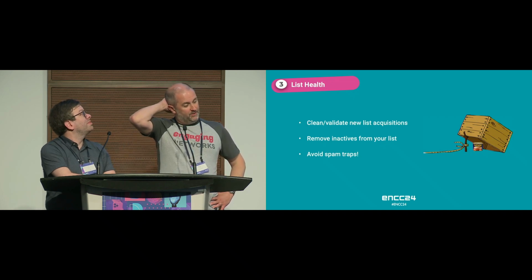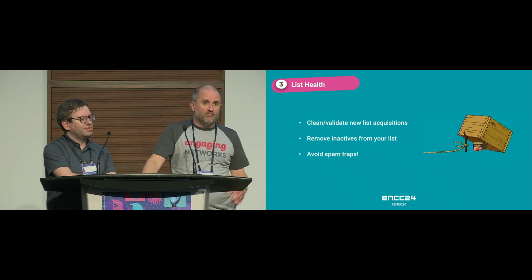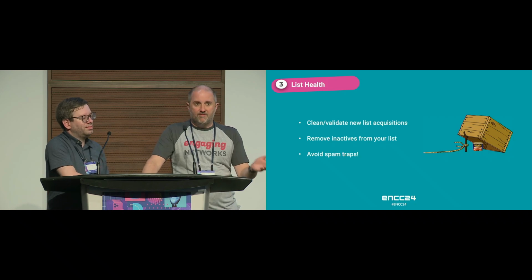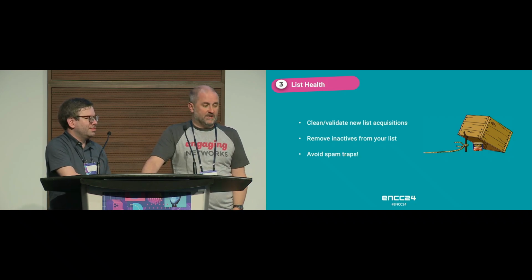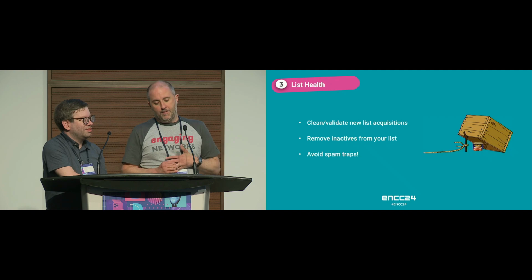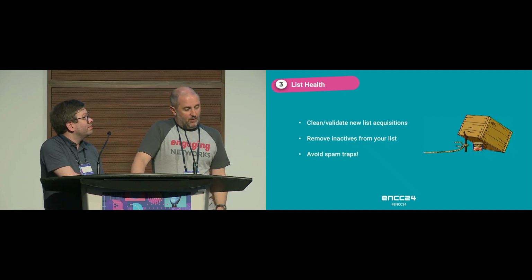I think most people are probably doing this, removing inactives from your list. You can set whatever threshold you want for yourselves, whether it's 6 months or 8 months, but if they haven't opened or clicked anything in a certain period of time, you want to be getting them off your list. Because those supporters can turn into spam traps, and they'll affect your reputation effectively in the long run.